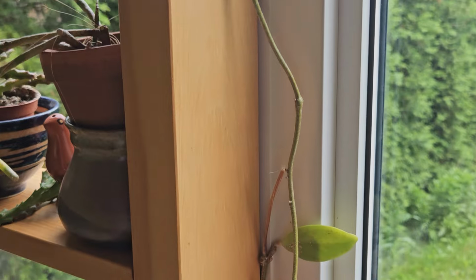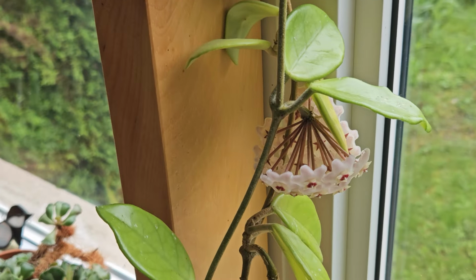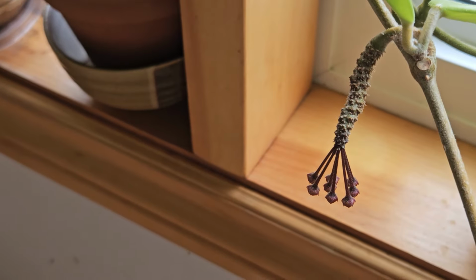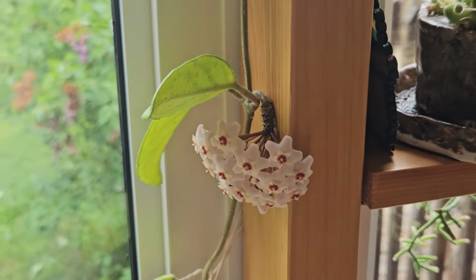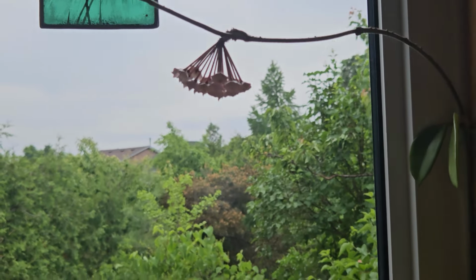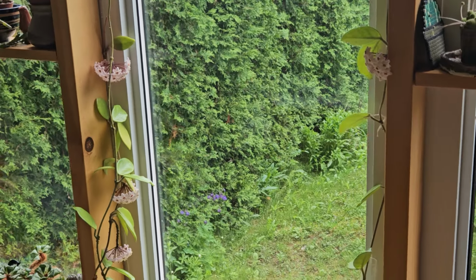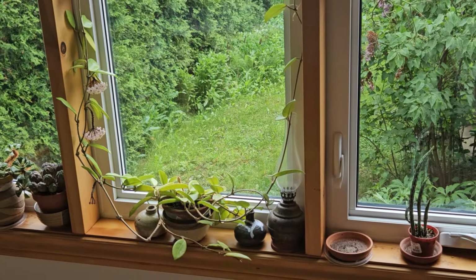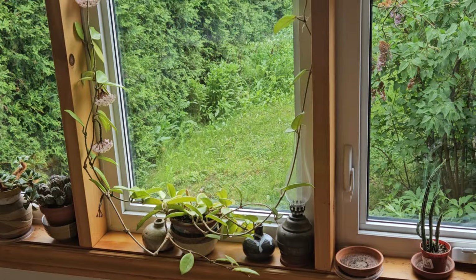We go down and there is cluster of flowers number two, number three, number four, number five, not open yet, and number six, seven, and eight. And there used to be a 10th one, but when I was cleaning this plant, I removed the peduncle, which is the stem from which the flowers grow. And yes, it's reduced to 9 flowers. Isn't it beautiful? Isn't it great?